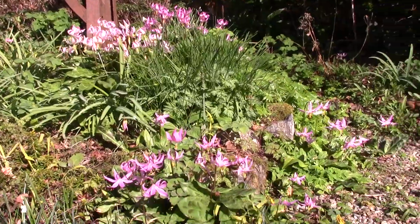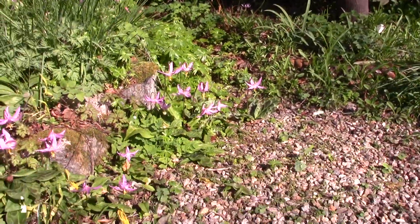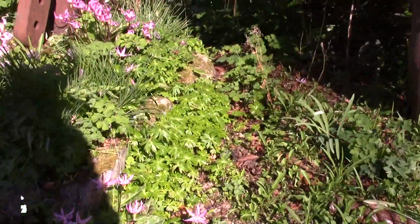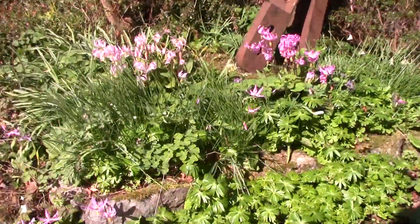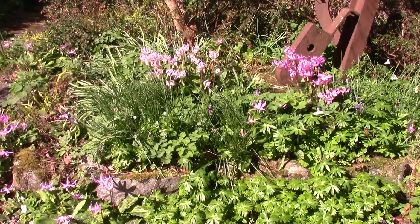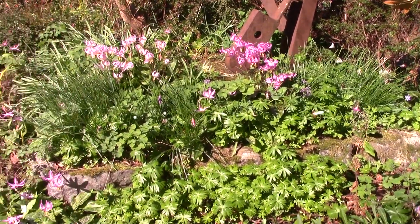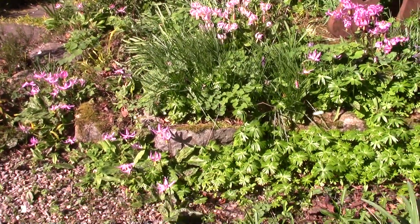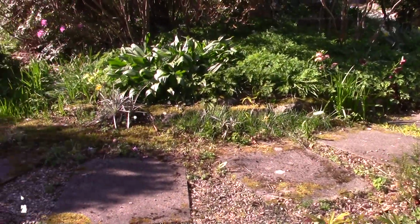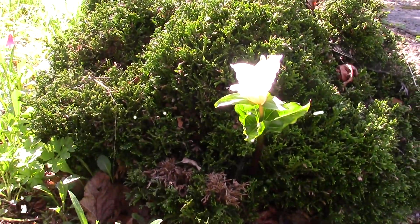And here you can see how the self-seeding continues as they pop down into the path. But you can see how the plants are escaping out of the bed. The line of granite stone was the edge of the bed and this side was the path, but plants don't respect paths. So here's a Trillium ovatum.